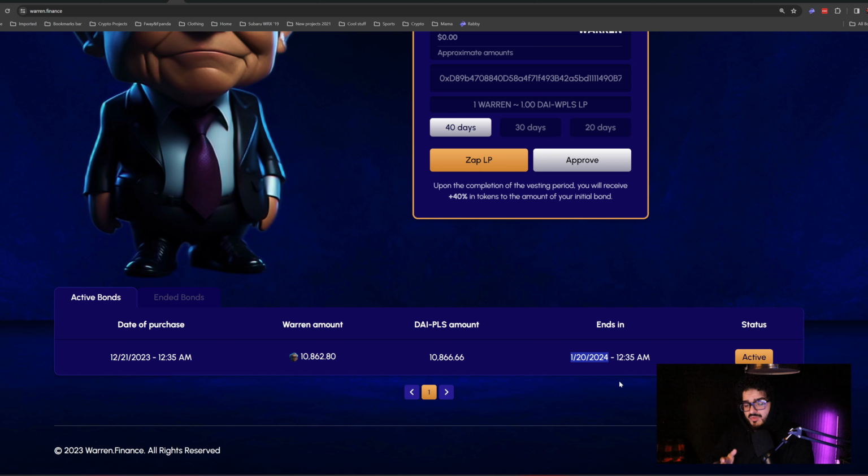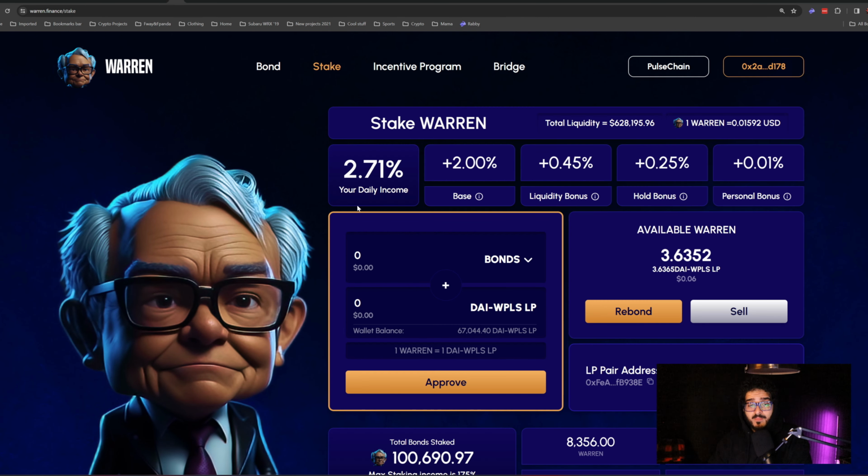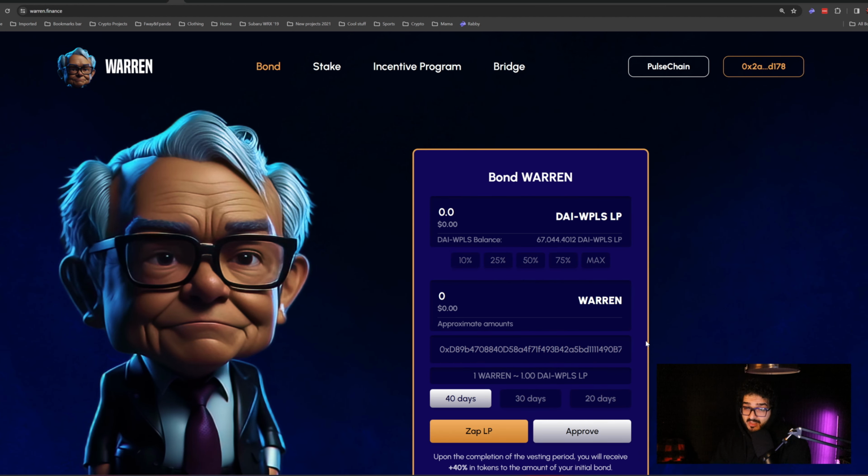But what I'm choosing to do is something that's going to be rewarding me a passive income of 2.71% per day. I mean, what could be better than that? It's kind of sustainable in the world of DeFi. It's very high, but it's kind of sustainable. So I'm really excited to see how long this platform is going to keep these kind of rates, because so far it's been doing really, really well.